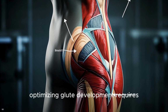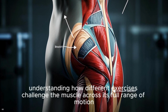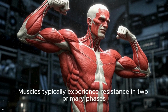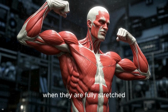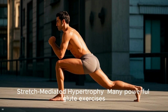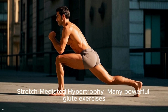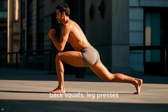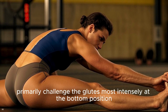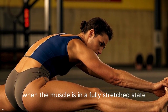Optimizing glute development requires understanding how different exercises challenge the muscle across its full range of motion. Muscles typically experience resistance in two primary phases: when they are fully stretched and when they are fully shortened. Stretch-mediated hypertrophy. Many powerful glute exercises, like Bulgarian split squats, back squats, leg presses, and Romanian deadlifts, primarily challenge the glutes most intensely at the bottom position, when the muscle is in a fully stretched state.